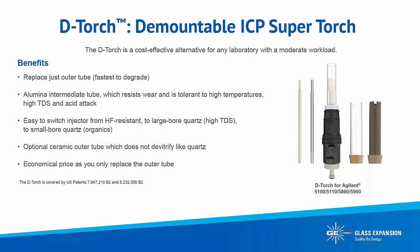You can have different injectors. You could have a lumen injector. You could have a quartz injector. They pull out easily. If you want, you can even have sapphire injectors if you're looking at extremely low levels.